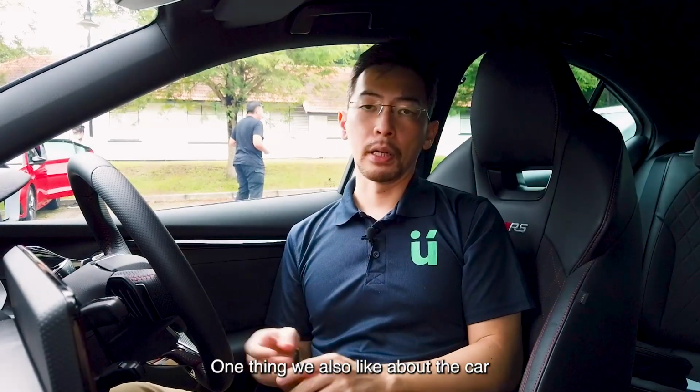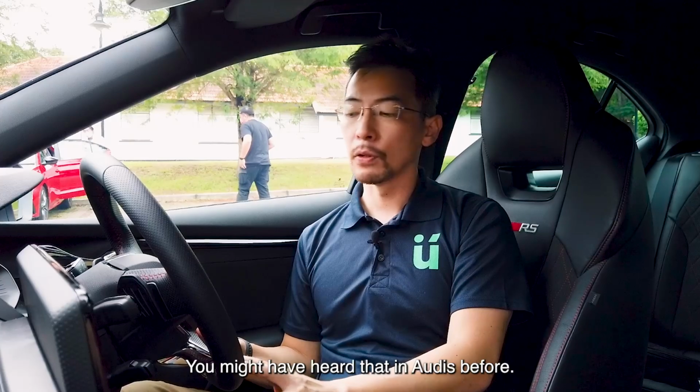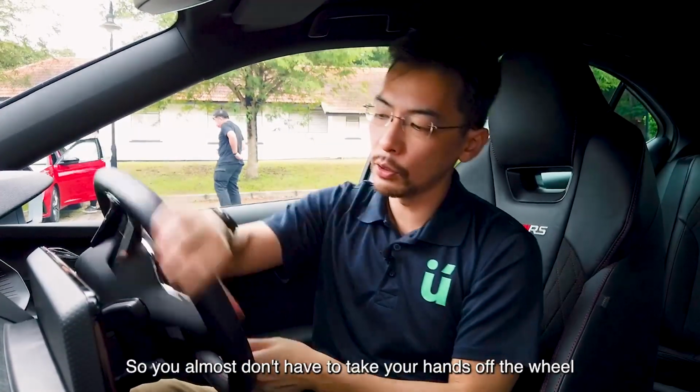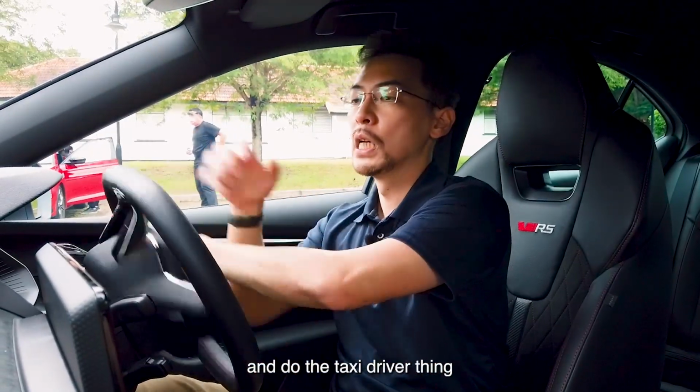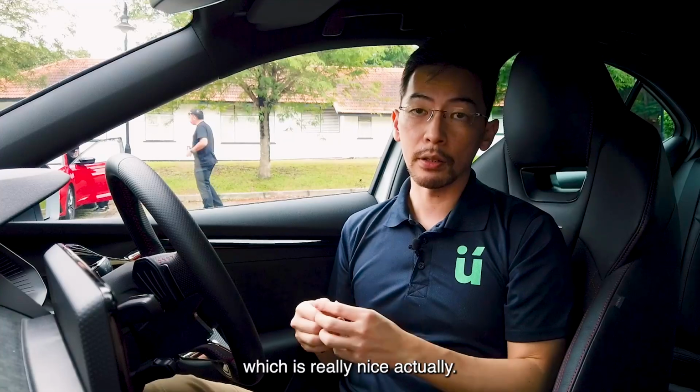One thing we also like about the car is that it has progressive steering. You might have heard that in Audis before. So lock to lock, 2.1 turns, very fast. So you almost don't have to take your hands off the wheel and do the taxi driver thing when you're going through fast bends, which is really nice actually.